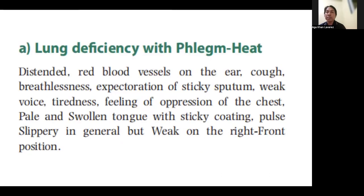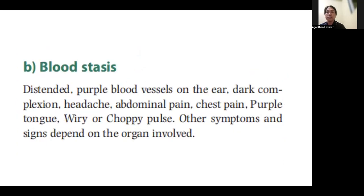Letter A, lung deficiency with phlegm heat. Distended, red blood vessel on the ear, cough, breathlessness, expectoration of sticky sputum, weak voice, tiredness, feeling of oppression of the chest, pale and swollen tongue with sticky coating. Pulse is slippery in general but weak on the right front position.